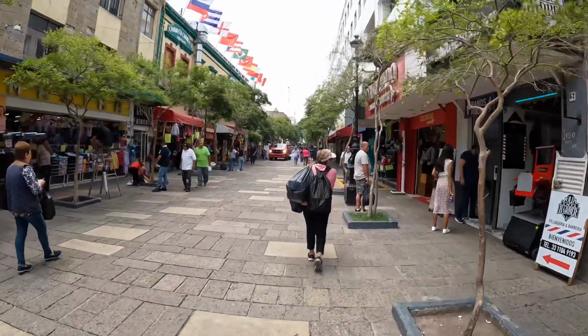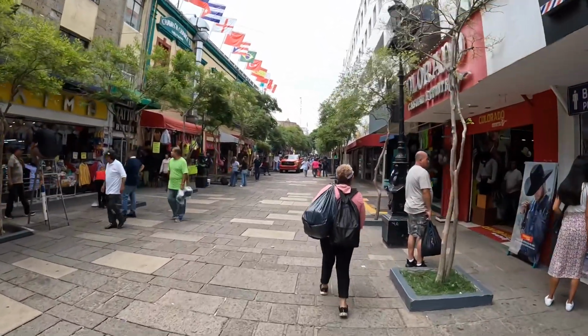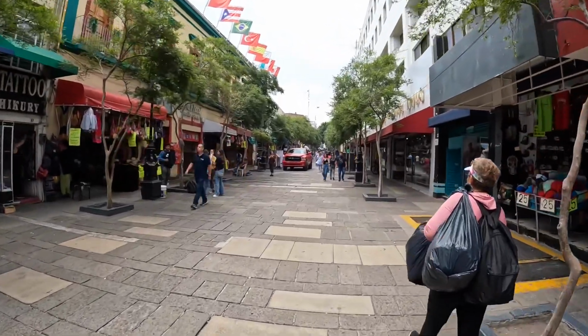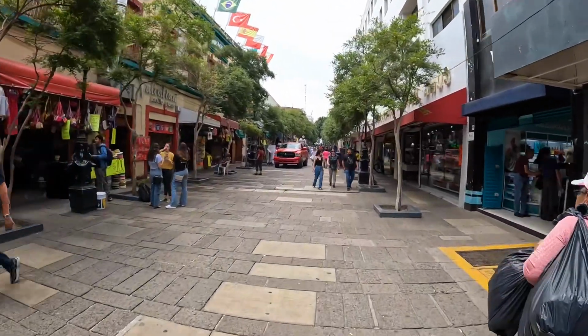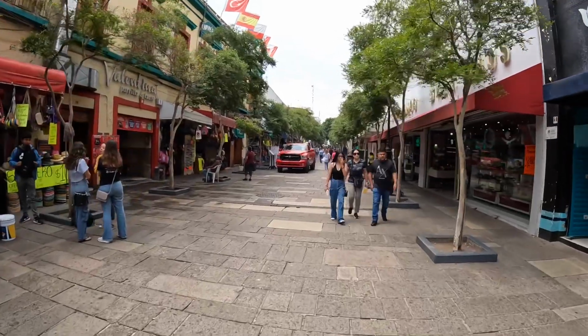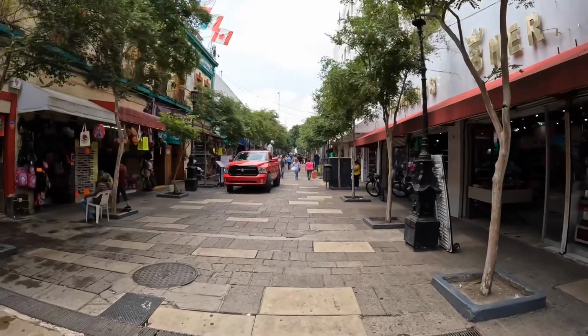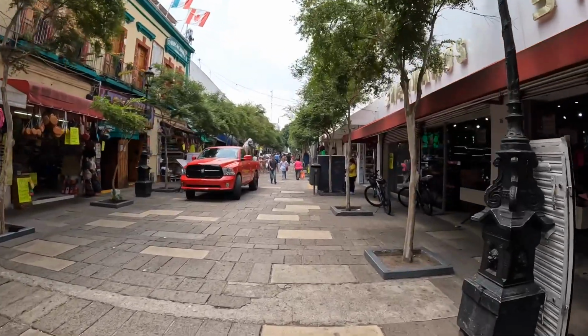Come across yet another pedestrian walkway. Baseball, that's 25 pesos. Wow, that's a good price. That's like $1 or something, less than $2.